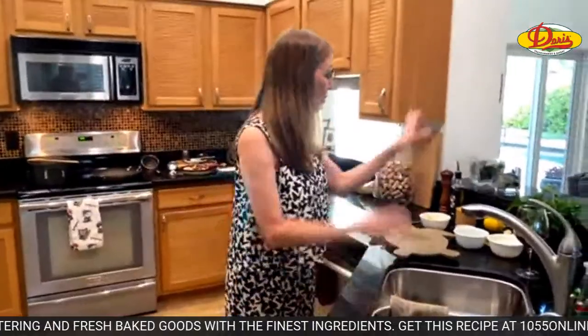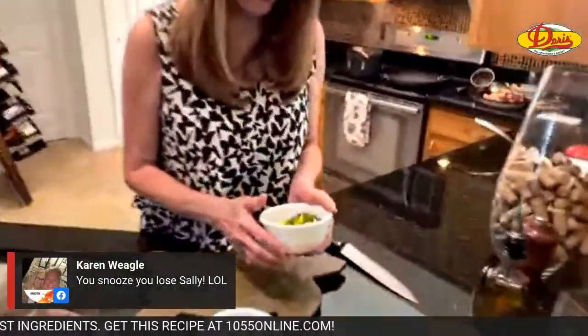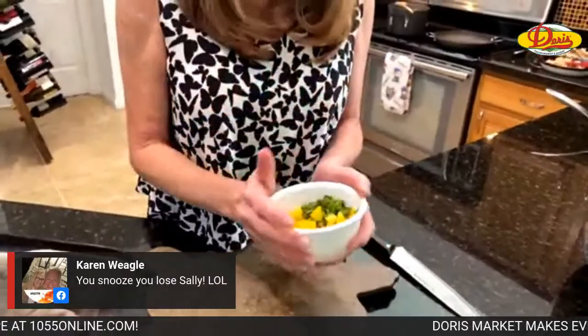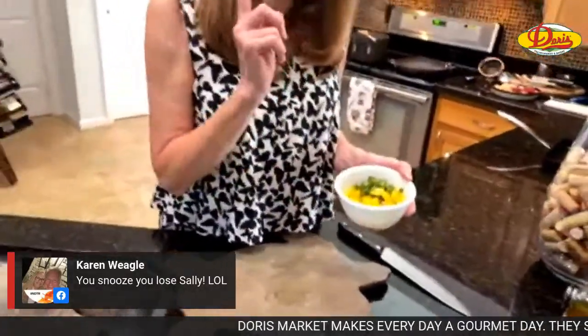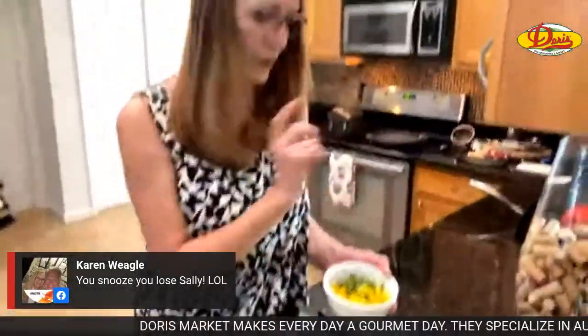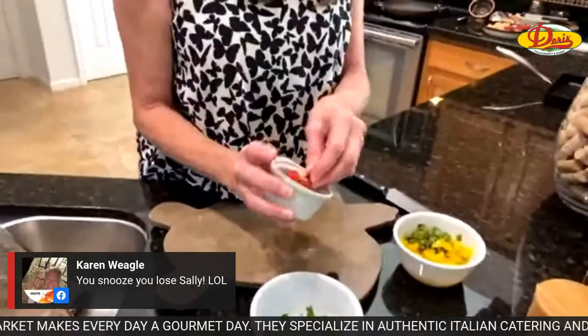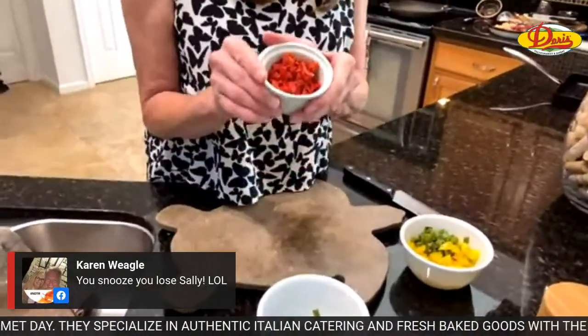So what are we waiting on right now? Pasta. We're waiting on the pasta, but I was going to show you some of the other ingredients for this dish. So I'm coming back over here. Again, we've got our bell pepper, and I put in a jalapeno pepper. You certainly don't have to. I chose the yellow because I like the color, and it's on sale. Red bell peppers are on sale too at Doris. And I'm going to put some chopped up sun-dried tomatoes. I know I seem to be using a lot of sun-dried tomatoes, but I had a lot of them.